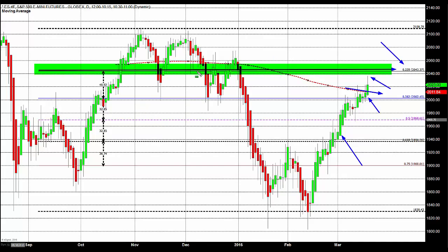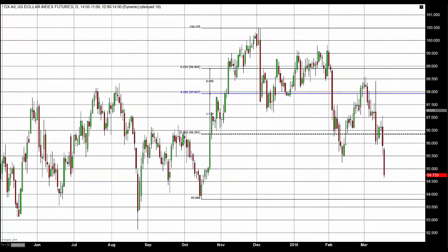So traders, just a couple of quick footnotes. First of all, dollar under tremendous pressure, down 1.2% on the day, 94.75. Look at that tremendous break, and on a longer term basis, I don't really see any real support coming in till about 94 even, 93.80, and it's based upon, of course, this low right in here.